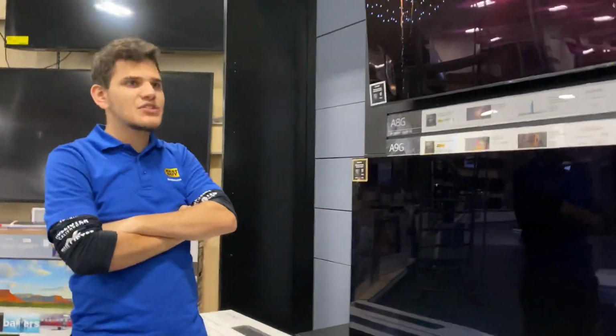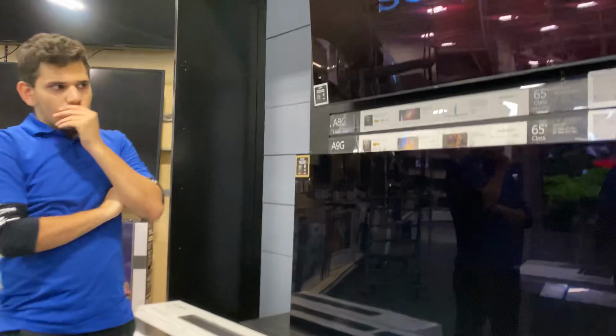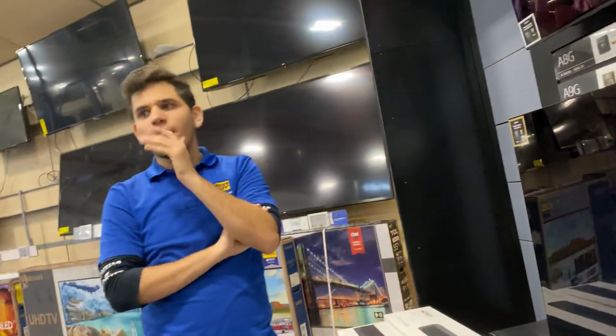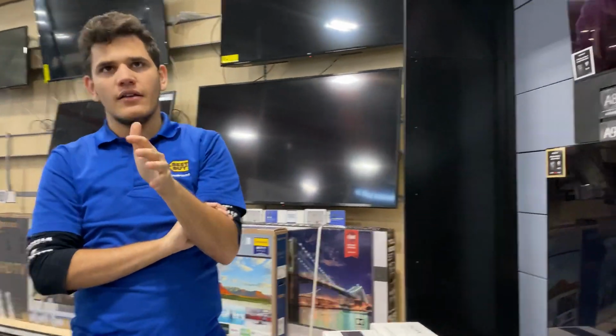8K isn't a scam. Here's the thing about 8K: it's 8 times the pixels. Like 8,000, 7,000-something dots, same concept. But here's the thing, there's no content in 8K. Exactly. So what's the point?